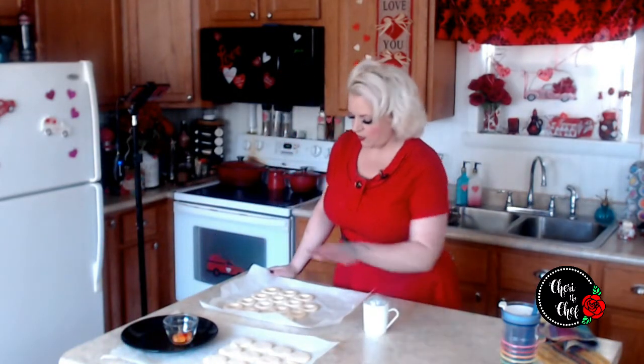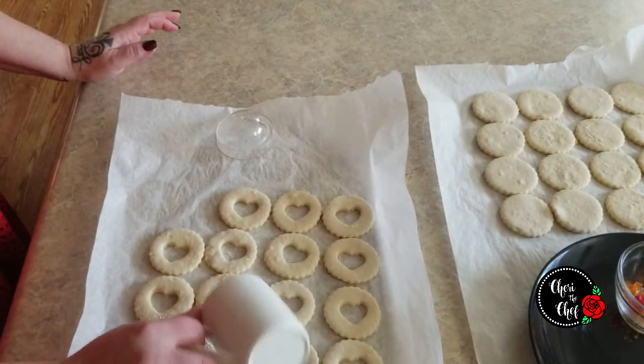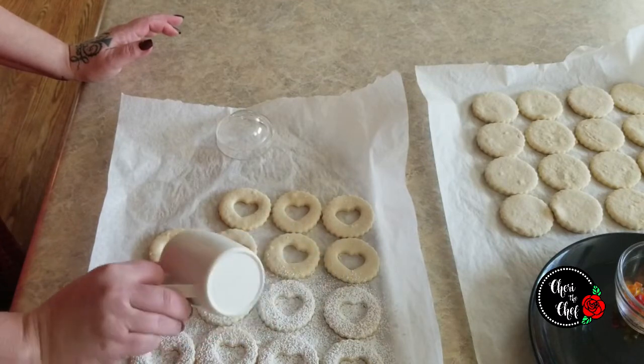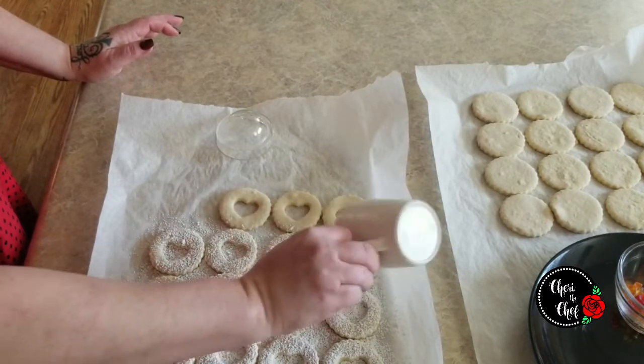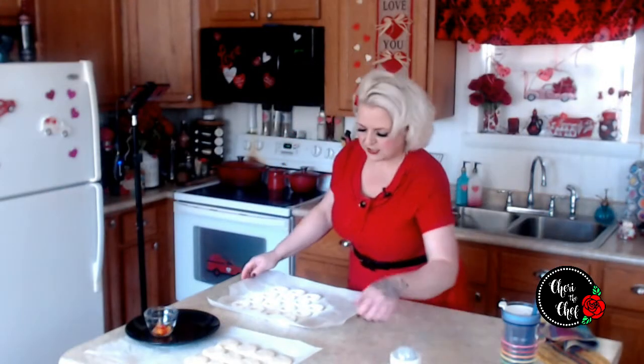Okay, so once we have all of our cookies made, I've got all of the ones with the heart cutouts on one sheet of parchment, and I have the solid ones on another. So the ones that have the heart cutouts, I just want to take a little bit of powdered sugar, and we're going to sprinkle right over the top of all of our cookies. And I think I could have got 1 more cookie out of this, so this actually will yield about 16 cookies, I believe. Okay, so I'm going to push these to the side.